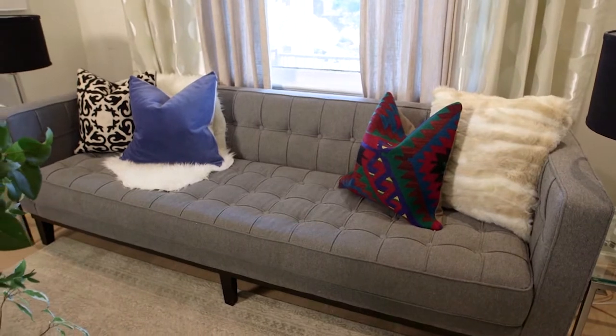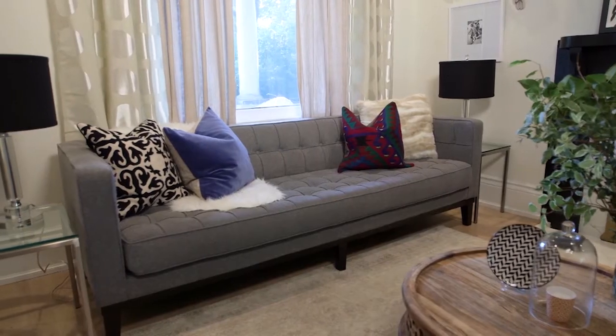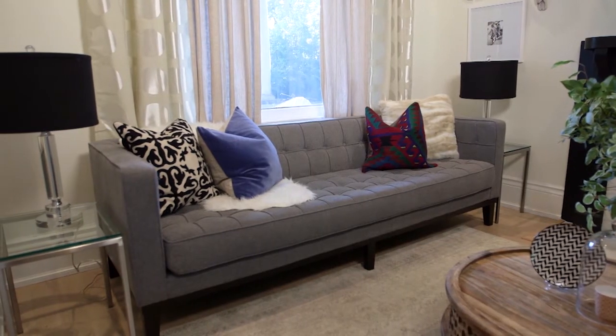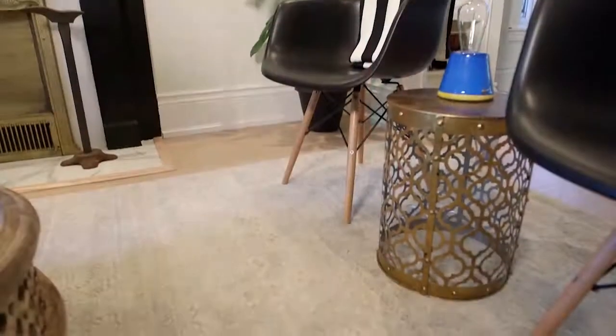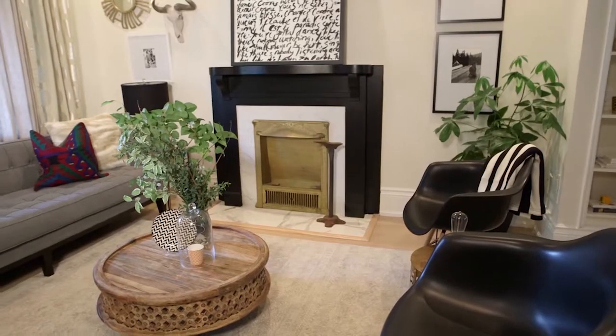So we have on the sofa there, we've got faux fur, we've got the kilim, again, different patterns and colors. Your lamps were fantastic. We kept those because they really anchor the fireplace now back and forth. Let's talk about the drapery panels and those Eames chairs, which I absolutely love. Again, you have a toddler, so we're creating a nice conversation area now.